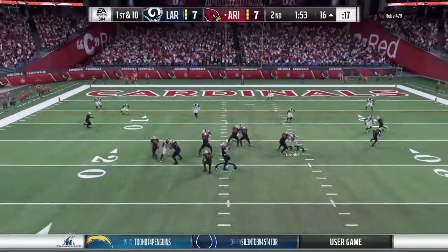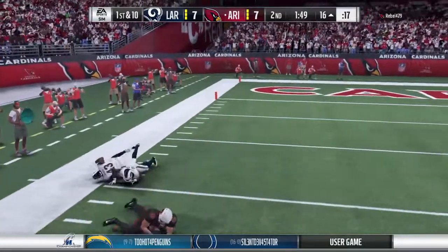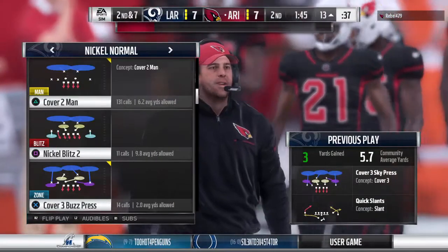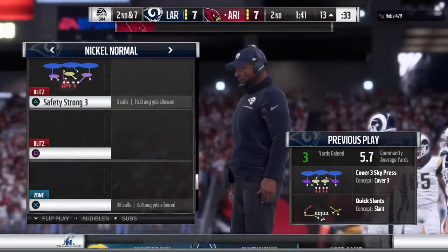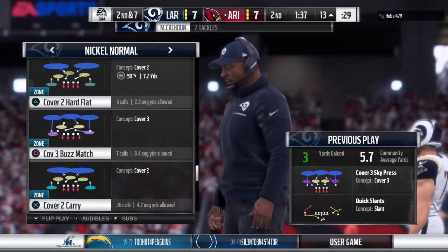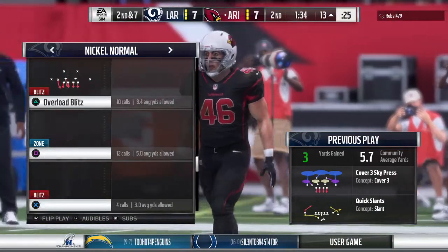Good run there. Stafford. And he's going to drop this off to his fullback. And they'll bring him down at the 13-yard line. It'll be a 3-yard gain, and it'll bring up a second down. Now, that's often a surprise for the defensive guys when they see the big fella slide out of the backfield and catch the ball. Not something they usually go over in practice very often.